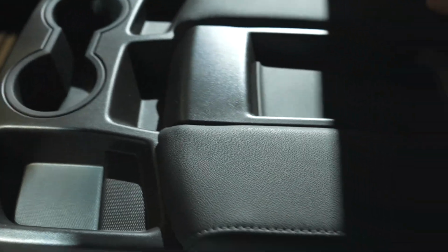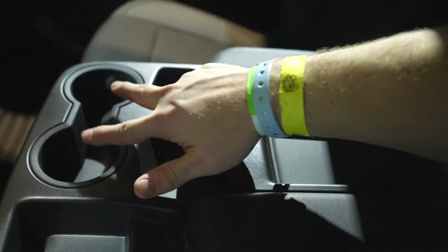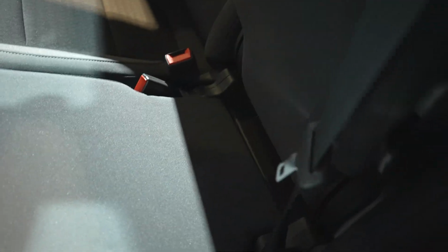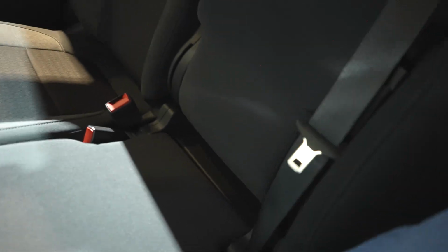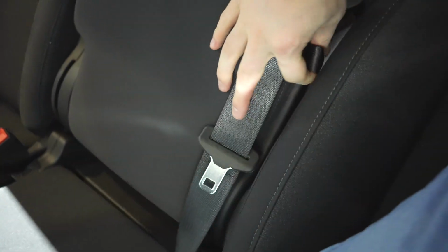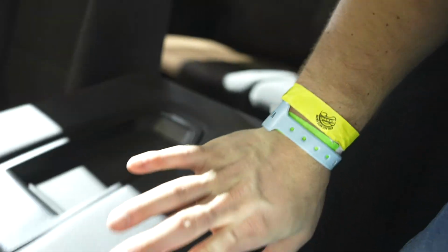Coming back to this center armrest, this doubles as storage, 2 cup holders, and this is also a seat as well. So you pull up on this plastic handle, it'll lock into place, giving us a seat. This one does not have under seat storage, so it is just one big foam seat pad. To release it, you pull this little lever right here, it unlocks and comes down for you.